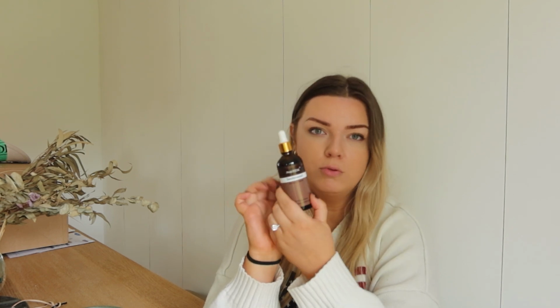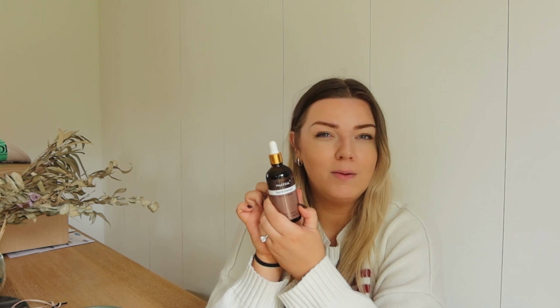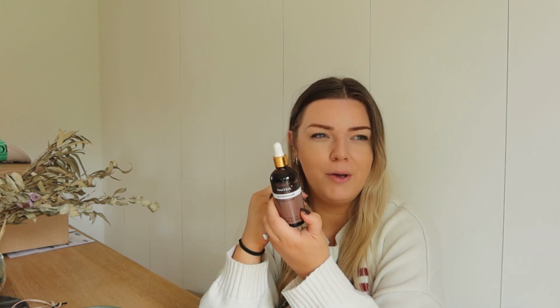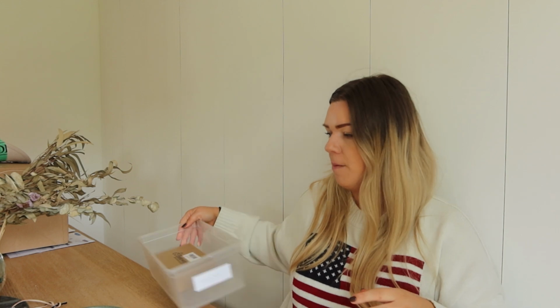So I've got a few bottles of different essential oils and stuff, but I'm just gonna whack loads of this in the wax, so just until it smells nice. So I don't know, I'm very much just trying this out, seeing how we get on.